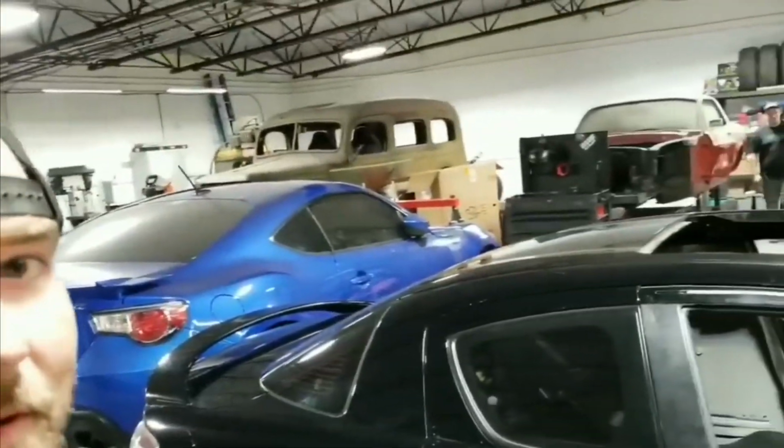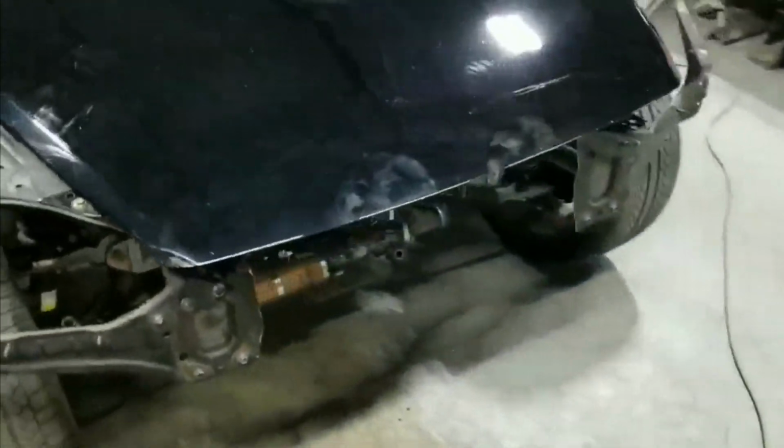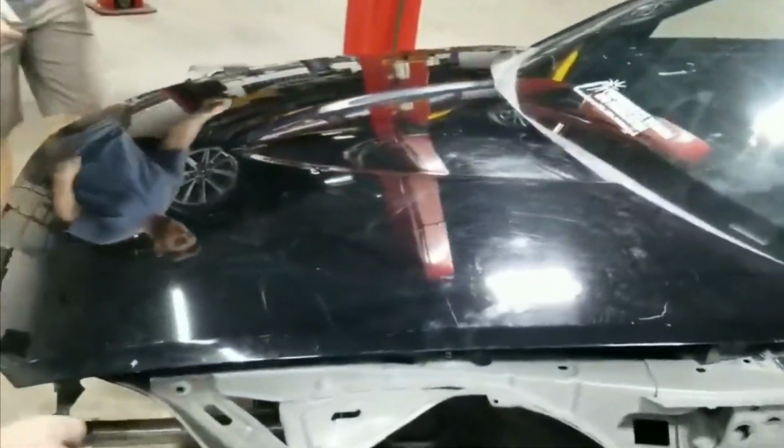Hey, what up, guys? Tyler over PDF, Clarksville, Tennessee, Performance Design and Fab. Just checking in. We got Alex Liss's RX8, MX8 project. Made a little bit of headway on her. We got a special shipment today, and we were able to stick it in the car. Gentlemen, please raise the hood.